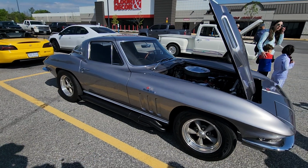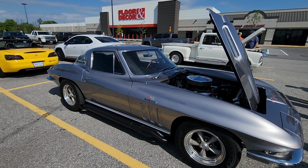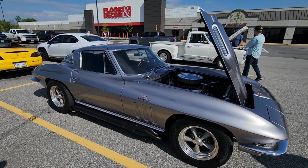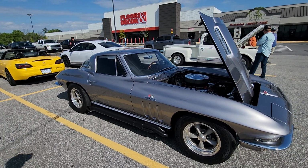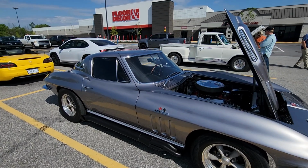This gentleman here next to me is being very generous and nice. He's got a beautiful 66 Corvette, and he has a lot of details on his car, which makes it very unique because in so many ways it's so original, but in so many ways it's not. But it's just a really unique 66 Corvette. And so you don't have to be in the video with your face, but you can talk behind the scenes if you want.